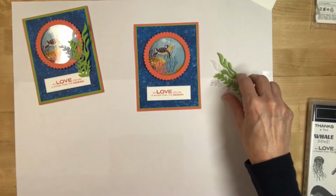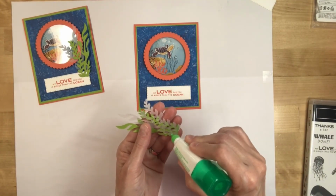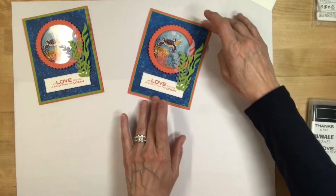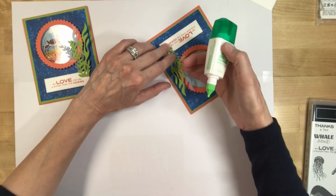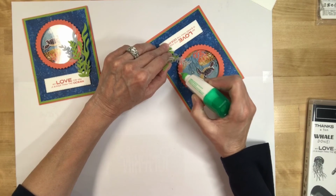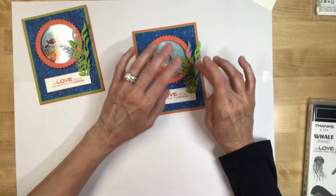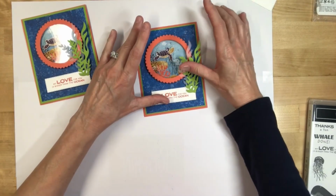And then next I'm going to glue on my seaweed. I'm going to put it a little bit here on the bottom where I know that I want it. And then it's kind of a guessing game. I'm going to gently lift some of these areas and put a little adhesive on here, just a couple of tiny little dots, so that my seaweed won't be bouncing around a bunch. Now some of this glue will dry and we won't see quite all of it.